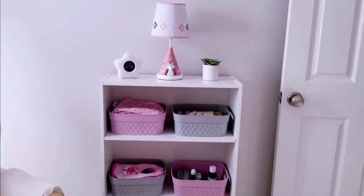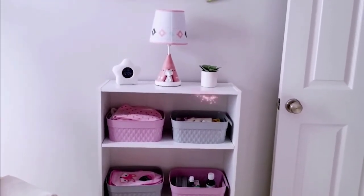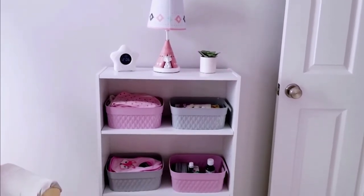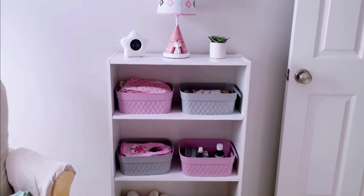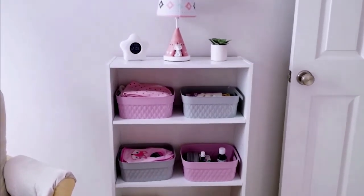And on the other side, I do just have a nice little plant just to bring in some color into the room. It is a fake plant. I wasn't sure that I would be able to keep a live one alive just long enough, so for now it's just a fake one.